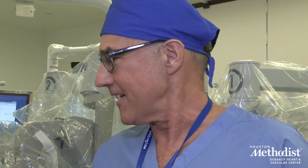You don't put them on the heart-lung machine. You don't stop their heart. I mean, who wants to have their heart stopped? Yeah. Nobody. So it eliminates a lot of the bad things about doing traditional surgery. I still do traditional surgery, but I'm a zealot for this procedure.